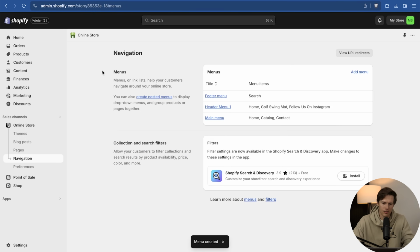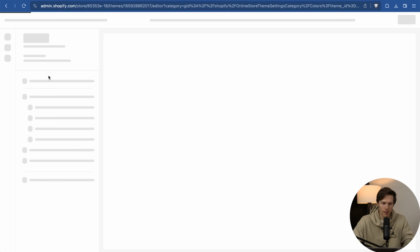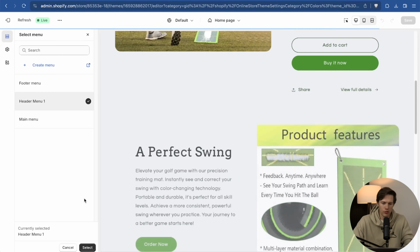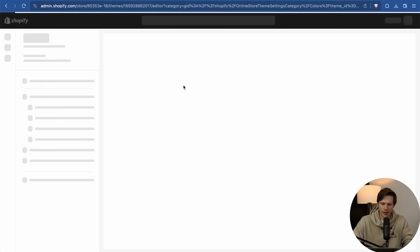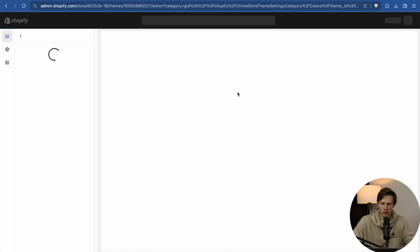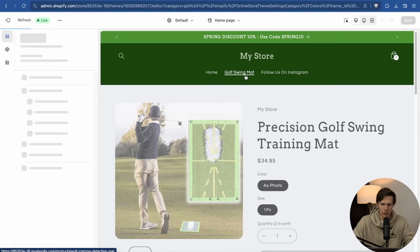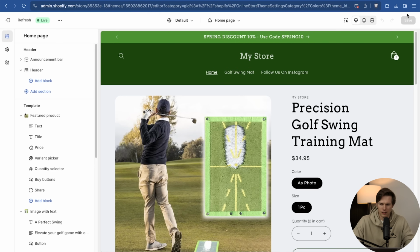Now we can go back, and we want to go in this other tab here. Let's refresh this. We should have a new menu option there. So we'll change menu, and we can choose header menu 1. Let's save that. If we refresh it, you'll see that it should be showing up on the top. It should say home, golf swing mat, and then follow us on Instagram. We've got all three. We can test the links. So golf swing mat brings us over to the product page. Let's go back and make sure we're saved.